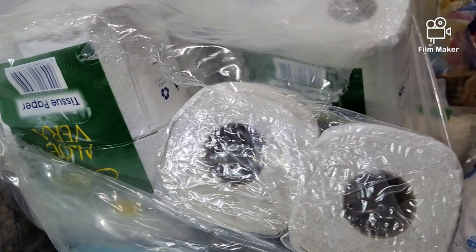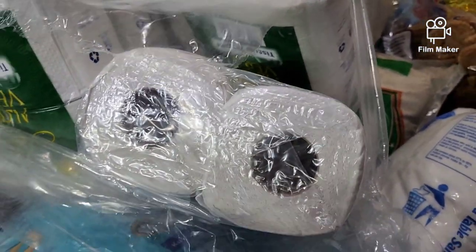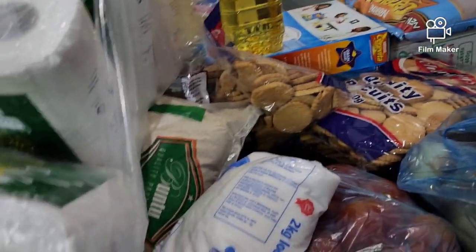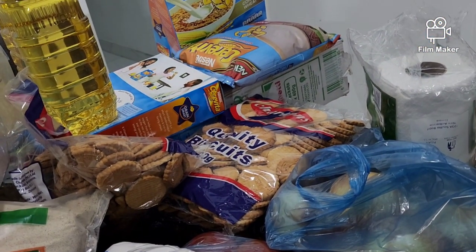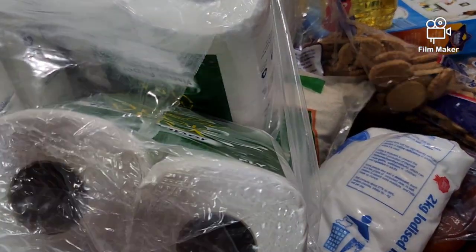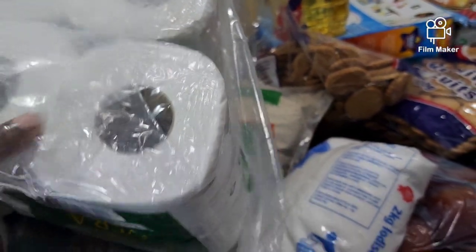Today we are going to be doing a Zim grocery haul with you for our holiday here in Zimbabwe. So this is some of the stuff that we have bought. We went to Fortol to buy us these things because Fortol is cheap. That's where we buy food in bulk and some of the things.